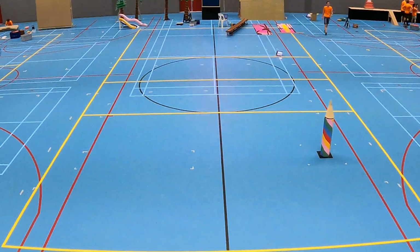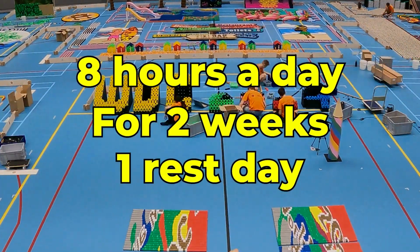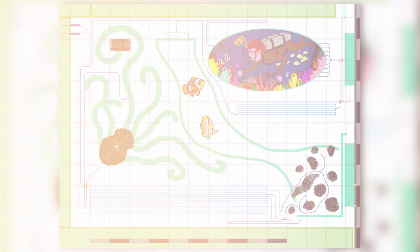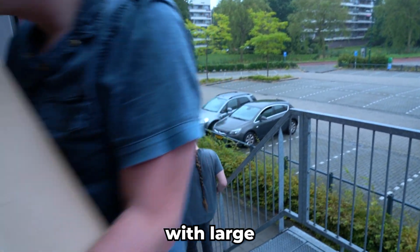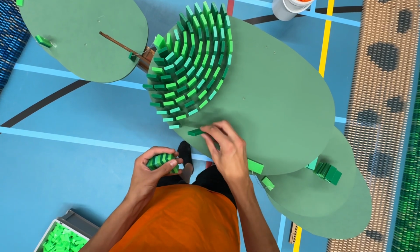Like, we build for about 8 hours a day for 2 weeks, with one rest day in between. It's truly a marathon of domino building. And what's nice is that the entire event is already planned out. They spend over a year in advance designing the setup with large groups of people. Once we come in to actually start building the project, we know exactly what to do.